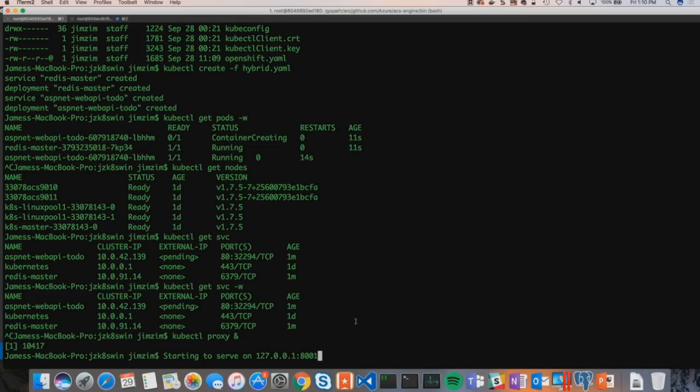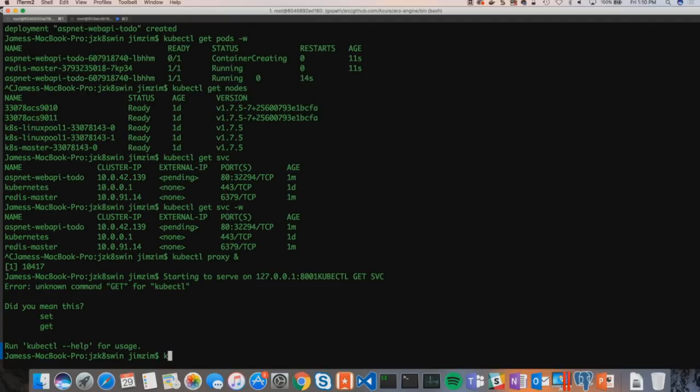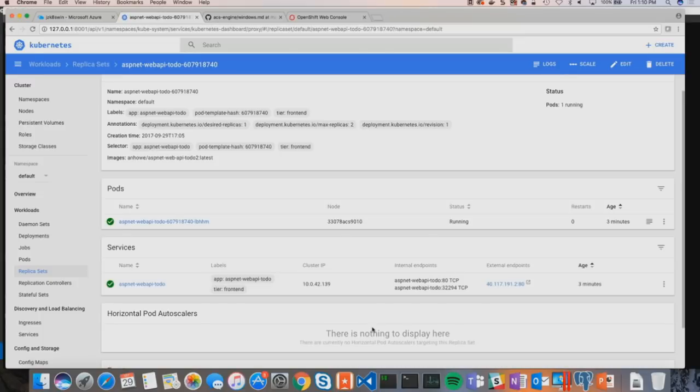So if I go back to the CLI, do get service, or if I have the caps lock on it. Okay, so you'll see that external IP is there, but it's just easily accessible through the UI. And that's the IP of your Azure load balancer, right? Yes, and then which routes to the internal pod, which is this to-do app here, right? And so you didn't have to specify any of those IPs. You just said what you wanted to deploy, and it figured out how to connect all the dots for you.